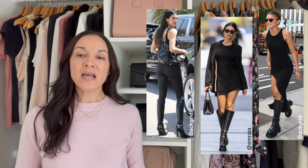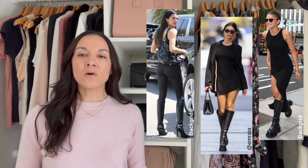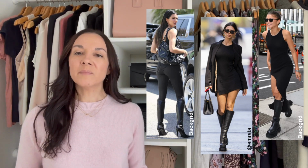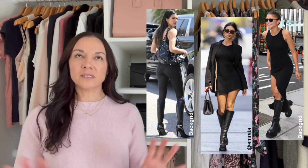The one thing I recommend when you're doing all black is to look for different textures in your fabrics. That way you'll get more depth and dimension in your look, and it'll make your look a little bit more interesting. You won't just disappear in this sea of black. Head to toe black is really on trend right now, but monochromatic black is such a classic way to dress and an easy way to elevate style.